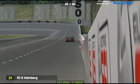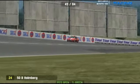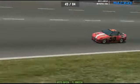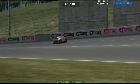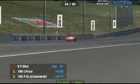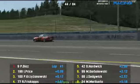Well, everyone managed to avoid this. No bigger accidents there, so we stayed green. I mean, with those cars, this is a policy you can really live with. Yep. Those cars are not really that fast, so if someone spins, there's a bigger chance to avoid the spinner.